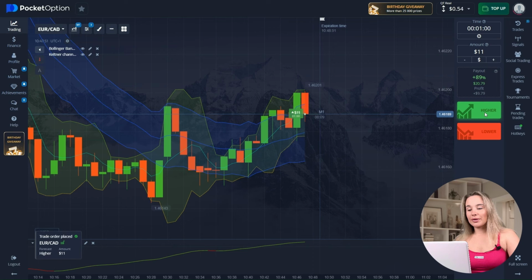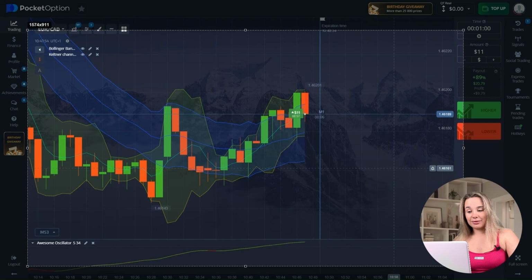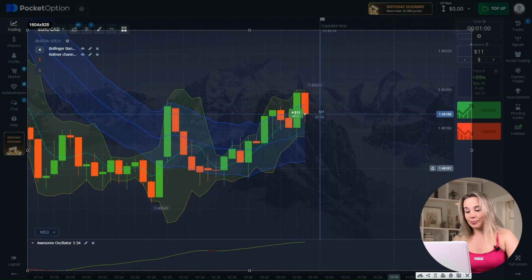Let's start with the Euro Canadian dollar currency pair where I've placed a short trade. Check out the chart, and now I see the following signals. Well, first off, the upper boundary of the Keltner channel was breached here. Red on red is hard to see, so let's redraw that. Here it is, the breach point when the chart went above the upper boundary.